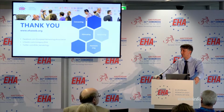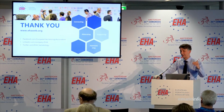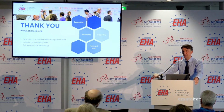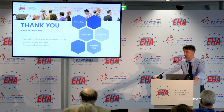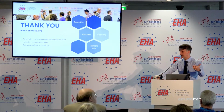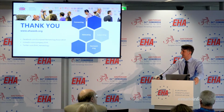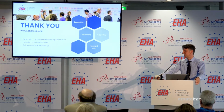So I would do combinations that allow us to get to a clear, definite, deep response so that we can stop treatment. Acalabrutinib has already, as I mentioned earlier, been studied with obinutuzumab in first line, and maybe that will already lead to deeper responses. Or an obvious combination will be with venetoclax. So anything that can help us reduce the time of treatment will be beneficial.